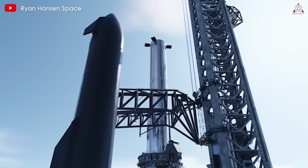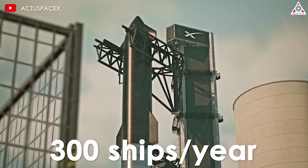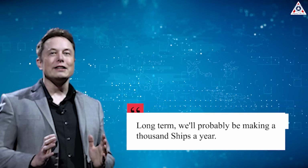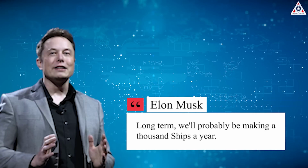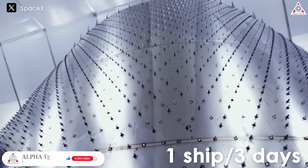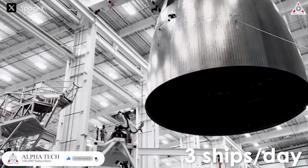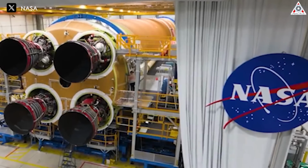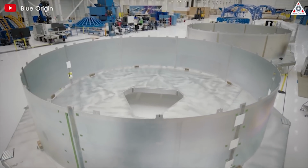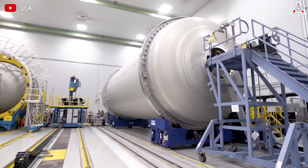Looking at further goals, Elon previously mentioned his ambition to make up to 300 ships a year. But his latest revelation is even more mind blowing. He said, long term, we'll probably be making 1,000 ships a year. This means production speed would shift from a ship every 3 days to 3 ships every day. Insane, right? Just think about it. Compare this to how long it takes NASA, Blue Origin, or ULA to create a complete SLS, New Glenn, or Vulcan prototype. It takes years.